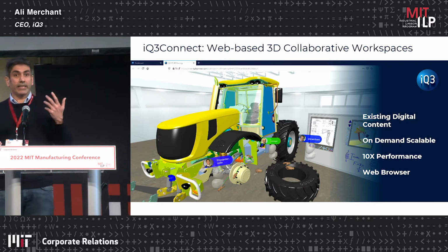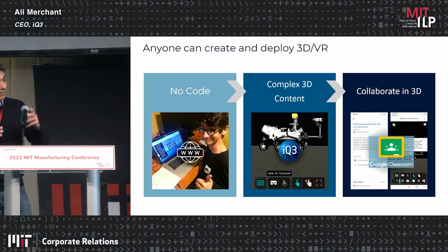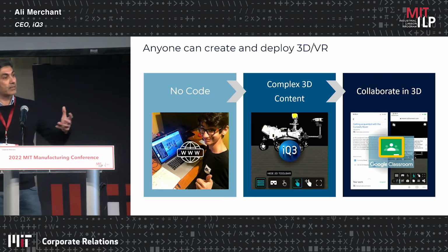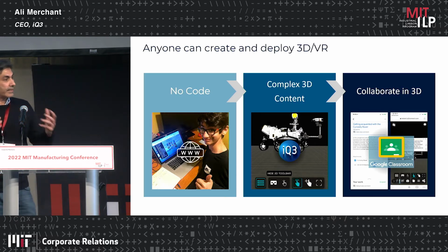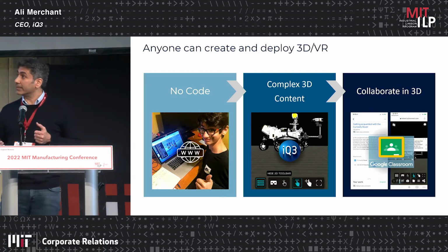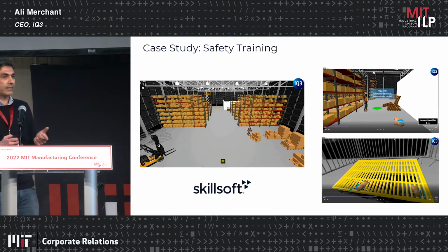And not only do we make it easy to use in a simple browser environment, but it's also very easy to create training. Even my son was able to use iQ3 today to create learning experiences for his class. The point being that large enterprises can scale this up very quickly and cost effectively for their complex training and product development needs.